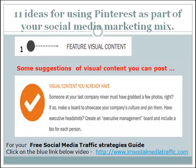First is feature visual content. Here are some suggestions of visual content you can post. Visual content you already have. Someone at your last company mixer must have grabbed a few photos, right? If so, make a board to showcase your company's culture and pin them. Have executive headshots. Create an executive management board and include a bio for each person.